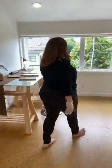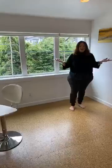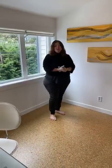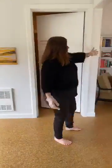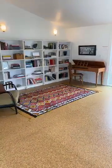And this space here, like I said, just a wall of windows. This would be a great office. You could do a nursery in here. This could be a sitting room, a library. It just would be really, really nice. And did you catch the fabulous wall of bookshelves that can also stay?